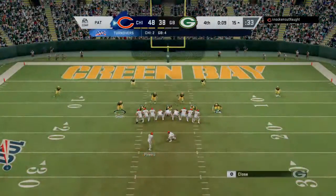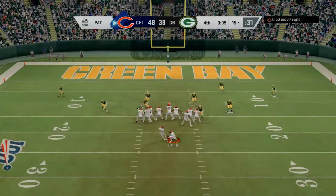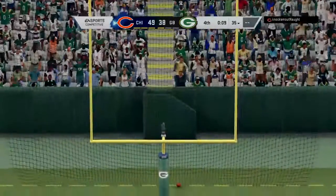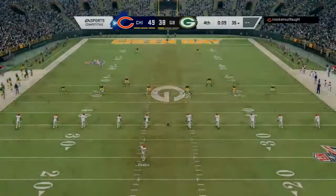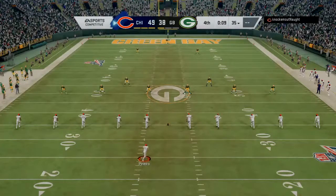Pinheiro now to add the extra point. And that one pushes the lead up to 11. Makes the score Bears 49. So they throw the pick six.